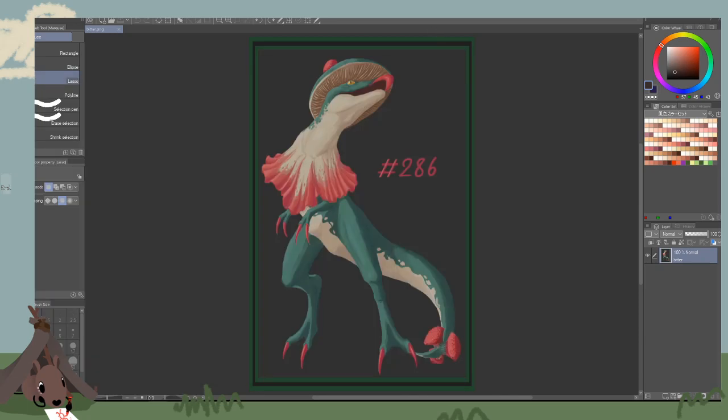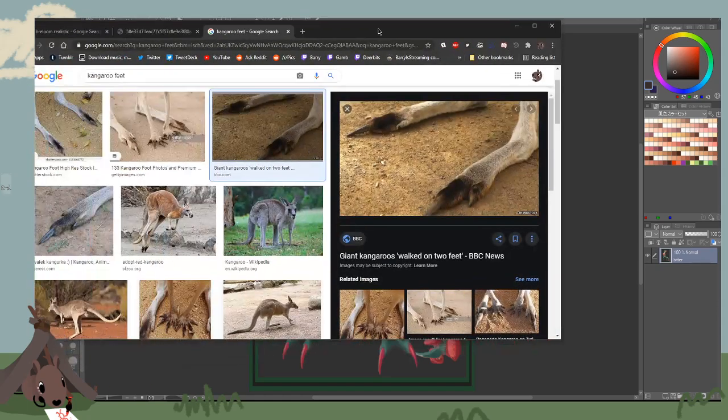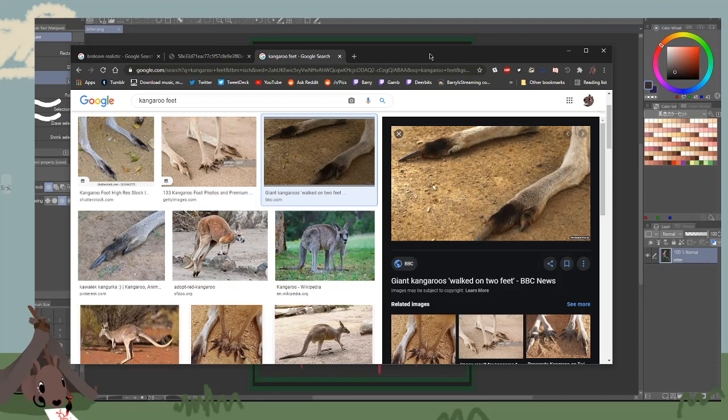My question is, did you ever think about how it has those really weird little feet? This music's bopping. What if you did kangaroo for the body?